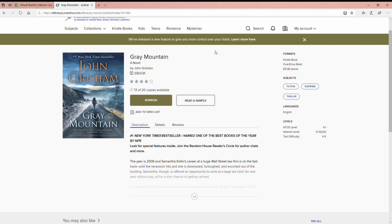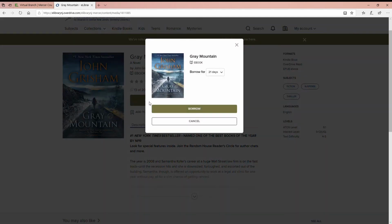Okay, so I'm going to go ahead and borrow Gray Mountain. When we first get to the borrow page, you'll see you have the option of borrowing it for 7, 14, or 21 days. Totally up to you how long you would like to check it out for. I'm going to opt for 7 days, and I'm going to click Borrow.